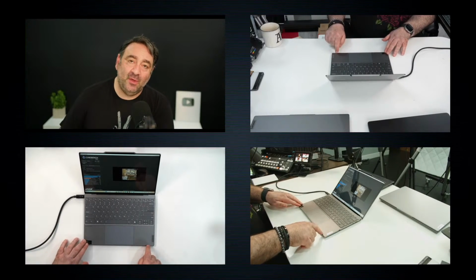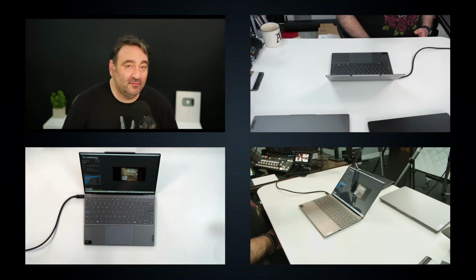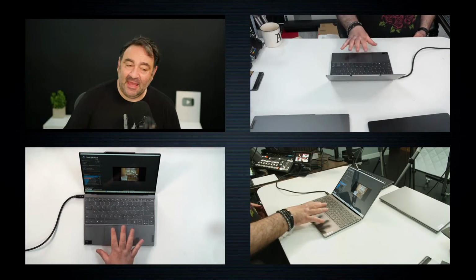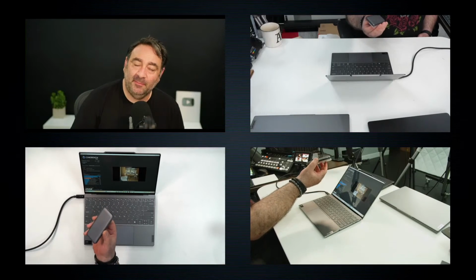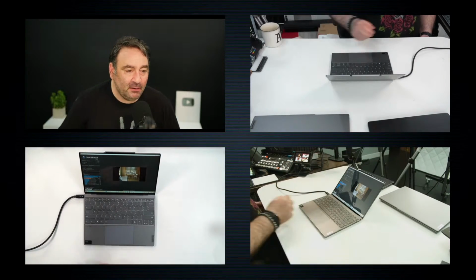I may take this with me. This might go as my ultra portable laptop to take with me to Taipei, to Computex. We'll see. Because it's so thin and light, I can throw this in my bag, bring the Magic Bay light with me if I want to do maybe a live stream or do some kind of video conferencing while I'm there.